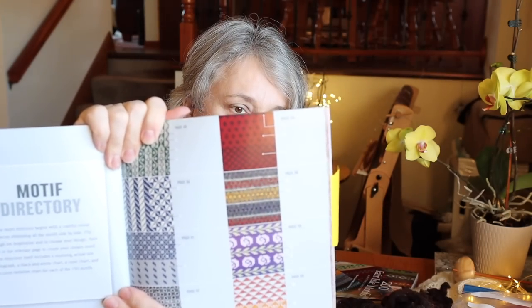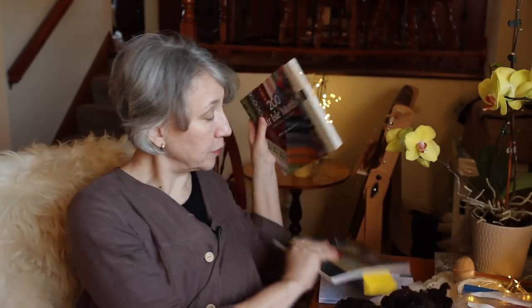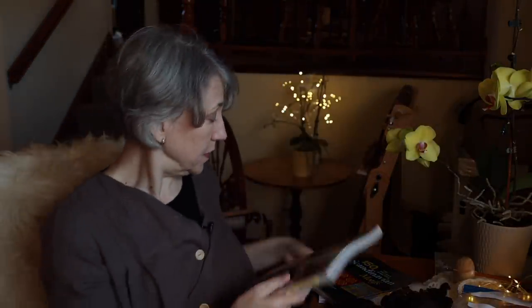And I wanted to just show you the motif directory. So in both of the books, the Fair Isle one, which for some reason is a little bit bigger, and this one, you have sort of a glossary at the beginning, and then it references the page. It tells you how many rows, what the stitch count is. And here are beautiful, beautiful knitted swatches of all the patterns. I can only imagine how much work went into putting these books together. Incredible. And then this one is just the Fair Isle. A lot of the information is similar, but it's more based on the Fair Isle two-stranded and the Shetland patterns.